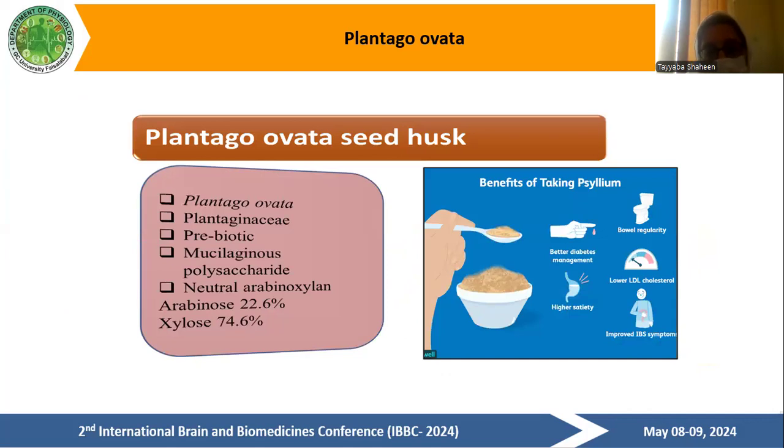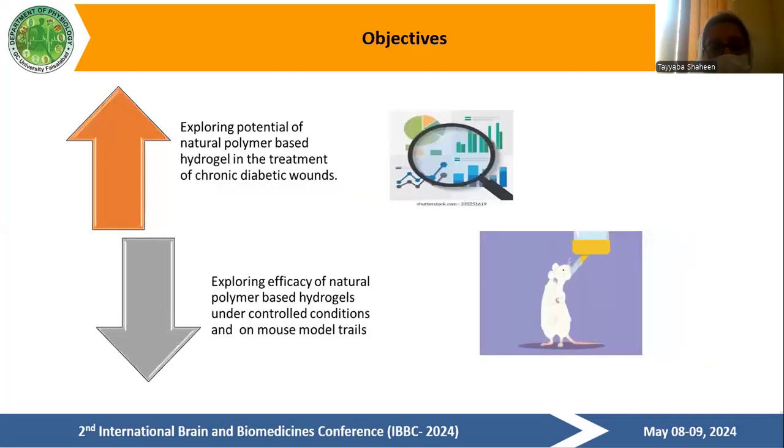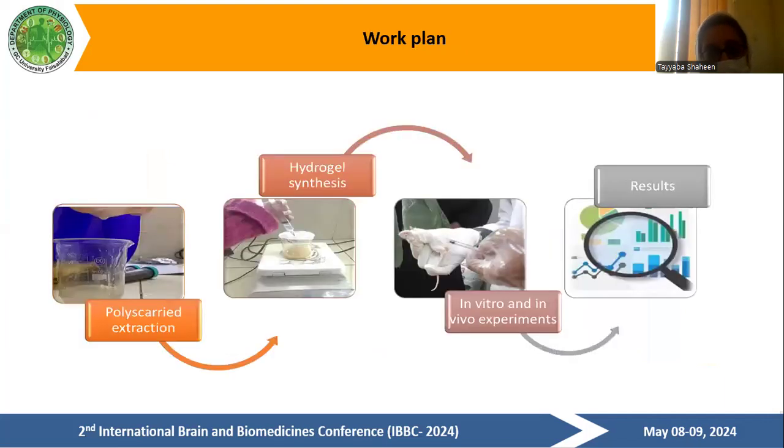Plantago ovata. This is a plant, and its common name is ispaghol. It belongs to the Plantaginaceae family, and it contains mucilaginous polysaccharides, natural arabinoxylans, arabinose 22.6% and xylose 74.6%, and it has a lot of benefits for diabetic patients. Objectives of the study were exploring the potential of natural polymer-based hydrogel in the treatment of chronic diabetic wounds, and exploring the efficacy of natural polymer-based hydrogels under controlled conditions and in mouse model trials.